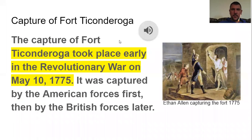All right. So the capture of Fort Ticonderoga. It took place on May the 10th, 1775. It was captured by the American forces first, which is what we're going over today, and then later by the British forces. If you look here, this is a picture of Ethan Allen when they captured the fort, and you'll see what he said as he captured it in just a few minutes.